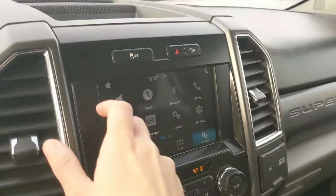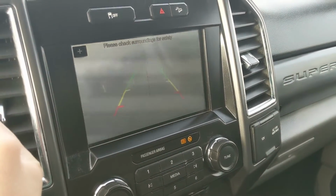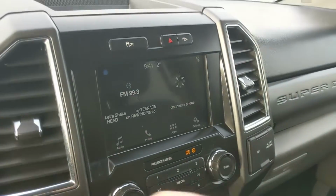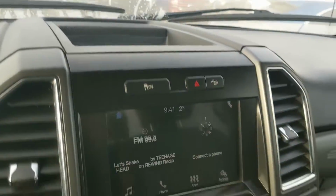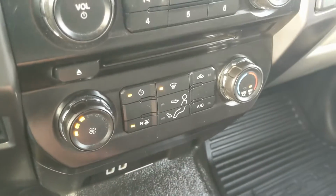But then shifting into reverse, you do also have a backup camera so you can see where you're going, with dynamic hitch views so you can zoom in and have an easier time hooking up a trailer. Above that you have your traction control shut off, your hazards, and your hill descent assist. And moving down you have your media controls as well as your climate controls here, very simple, easy to use.